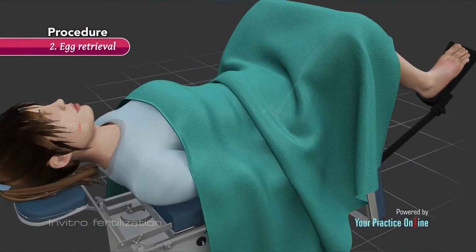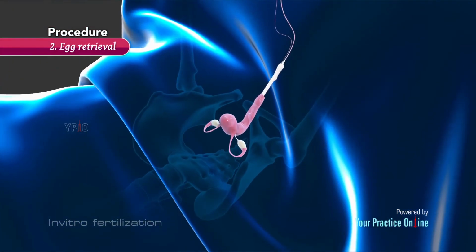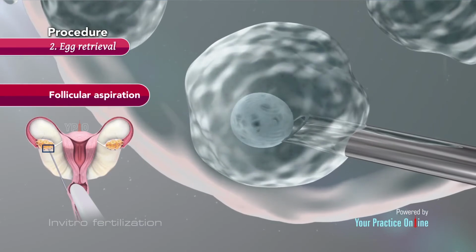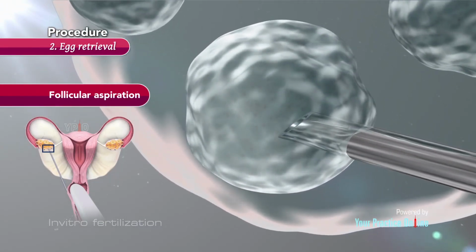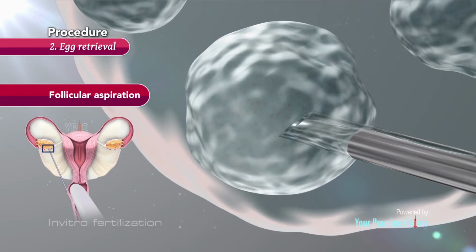Egg retrieval. Your doctor will perform follicular aspiration, a minor surgical procedure that involves the removal of eggs by inserting a narrow needle with a suction device through your vagina. Each follicle in the ovary is pierced in order to retrieve the eggs.